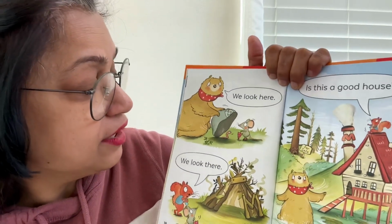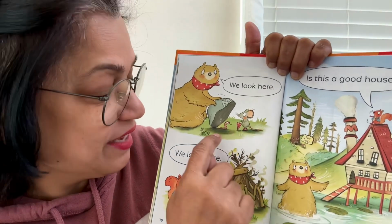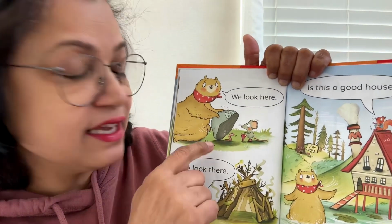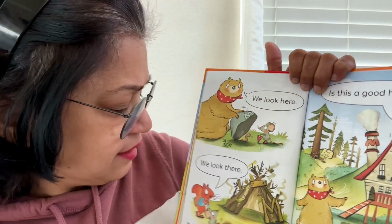We look here. Whose house is that? That is the snake's home. Can you see the snake? So he lifts the big rock. And then what does he? See the snake. Would you like a home like that? Mouse is not sure yet.